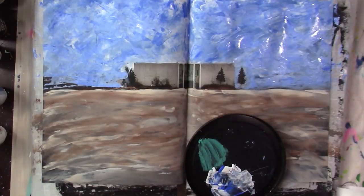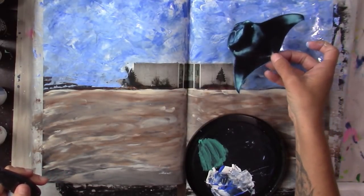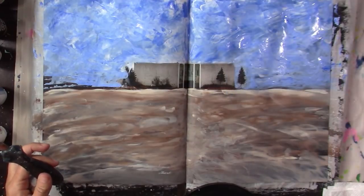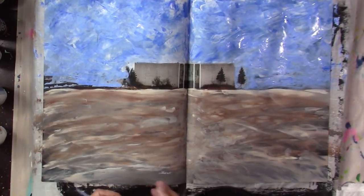Before I get too ahead of myself, I want to check and see what that's going to look like on there. No, I think it's going to be just fine. Alrighty. Okay, so we set our paint out of the way.